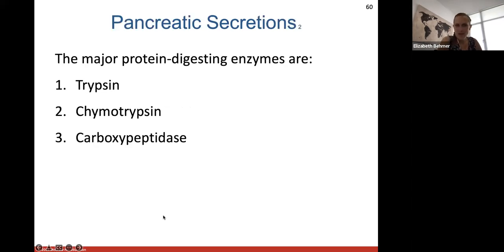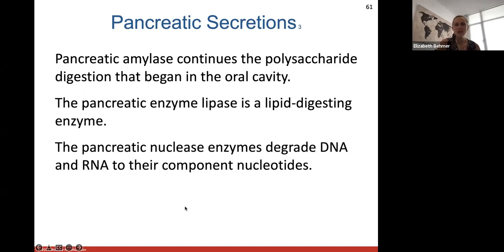These are the three main protein digesting enzymes. So these enzymes will specifically from the pancreas digest proteins, and it'll break down proteins into amino acids, so that amino acids can be more easily absorbed into the blood circulation. So we have trypsin, chymotrypsin, and carboxypeptidase.